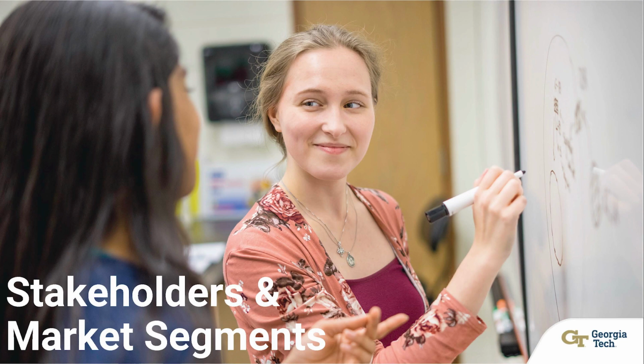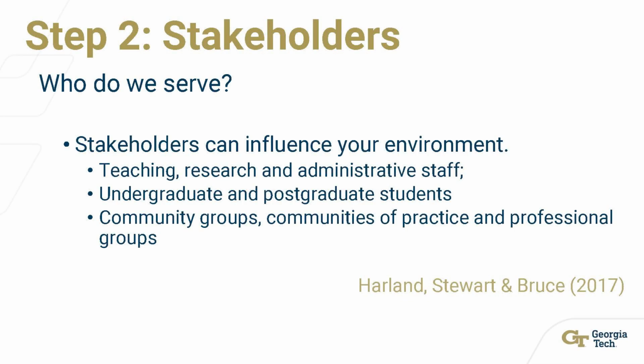The next step includes asking, who do we serve? It might be very helpful here to utilize your own internal metrics or statistics to help answer this question. For instance, do you mostly see undergraduates checking out materials or using databases? Are most of your in-person research appointments with graduate students? These people you serve, those that can influence your environment, are what's known generally as stakeholders.